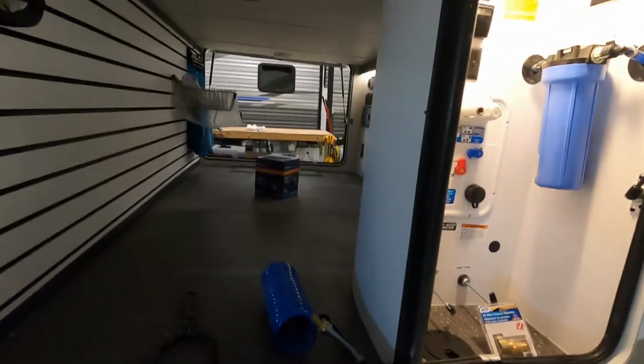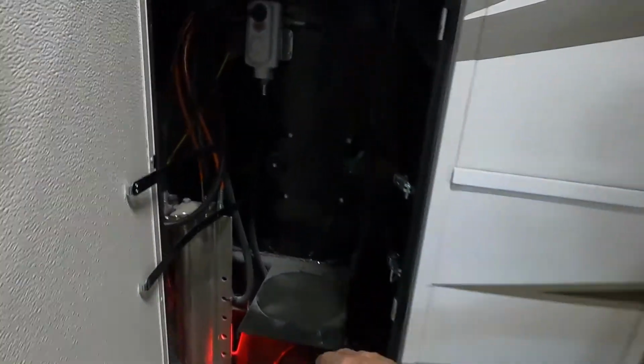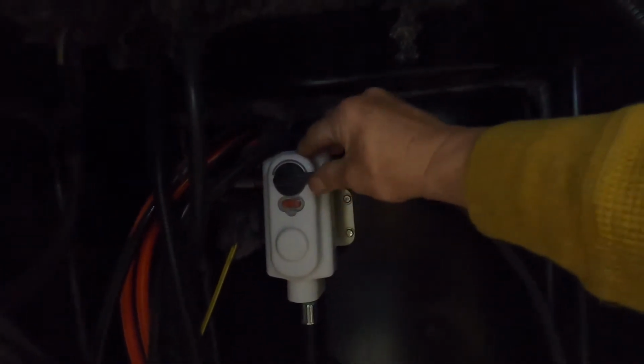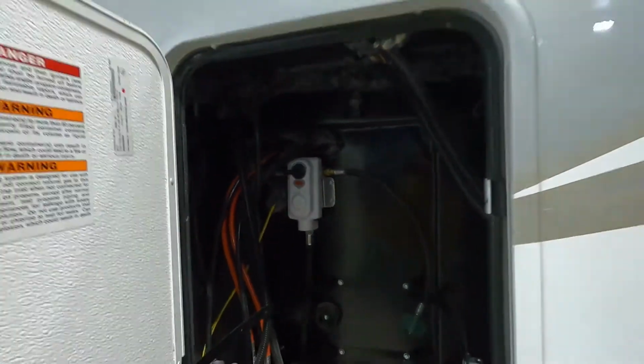Your big pass-through storage area. This is a handle to help you change your water filter. Propanes are being filled right now, but I just want to show you in here, you do have a regulator. Simply point it toward the tank that you wish to be using. This will be green when full, red when empty.